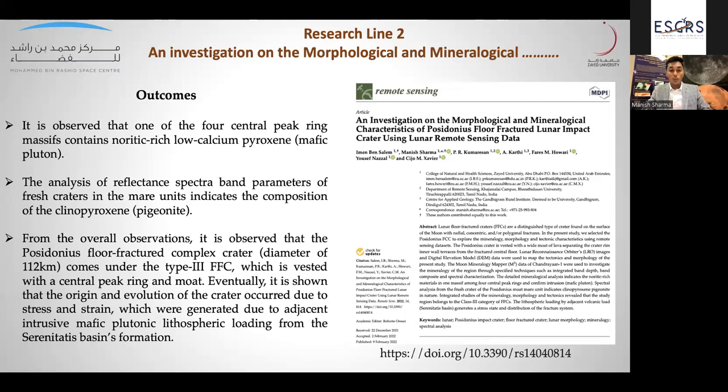From the overall observation of this paper, it has been observed that the Poseidonius FFC crater, which has a diameter of 112 kilometers, comes under type 3 FFC, which is endowed with the central peak ring and the mare lava. It is shown that the origin and evolution of the crater occurred due to the stress and strain generated by the adjacent intrusive mafic plutonic lithospheric loading of the Serenitatis Basin formation. This study was published in the Remote Sensing MDPI journal in 2022.